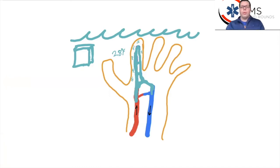And by the way, tissues freeze at about 28 degrees Fahrenheit. It's not actually 32, but it's not much below 32. So it does have to be cold enough for that to actually happen. It does have to be at or below 28 degrees. So if it is 33 degrees, physically your tissues cannot freeze. You can't get frostbite.